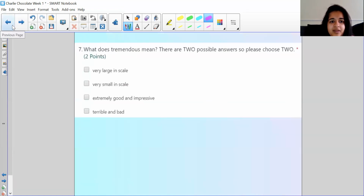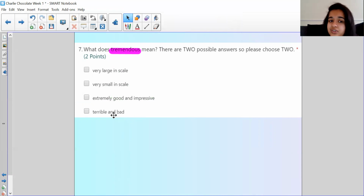Okay. And then your last question, there are two answers for this. So please tick two answers. You have to tick two to get 2 points. So is it very large in scale, very small in scale, extremely good and impressive, or terrible and bad? Tremendous. You have to tick two of these, okay? Not just one. You have to tick two to get both marks.